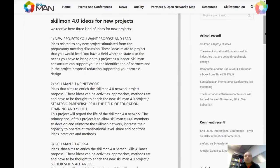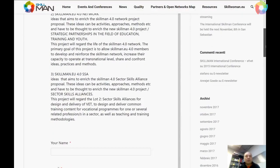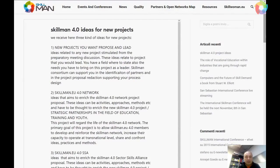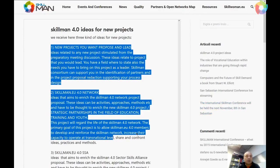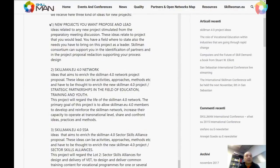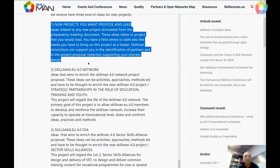phase, or for new ideas through this form, and we will contact you after having received this information to discuss one-to-one how the deployment of what you propose can be, and the Skillman consortium collaboration. So this form introduces you to 3 aspects that we are going to investigate. The first one is if you have new project ideas that you are going to present to the next EASEA deadline.